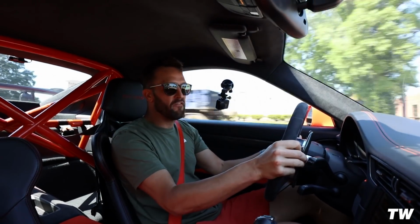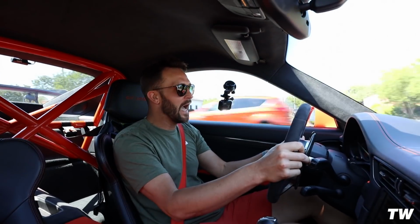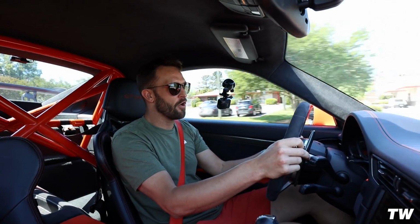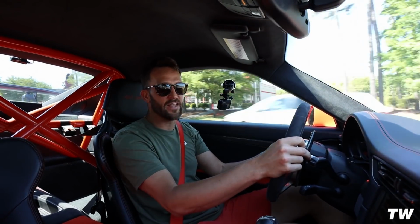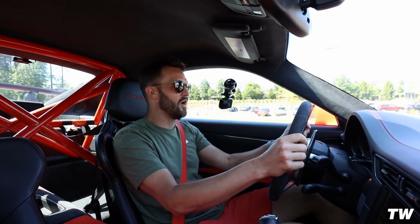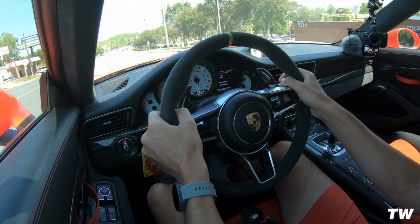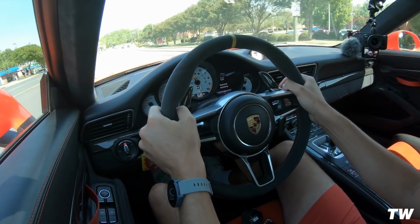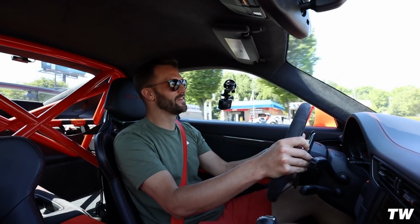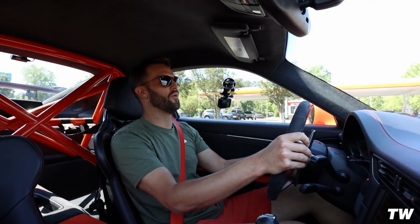Do you hear how fast it shifts? Oh my God. I don't know if that's part of the tune or if that's just the way that the RS is, but that is silly how fast that shifts. Holy crap. It definitely has more than 500 horsepower. No question. Brakes are great, man. Wow.